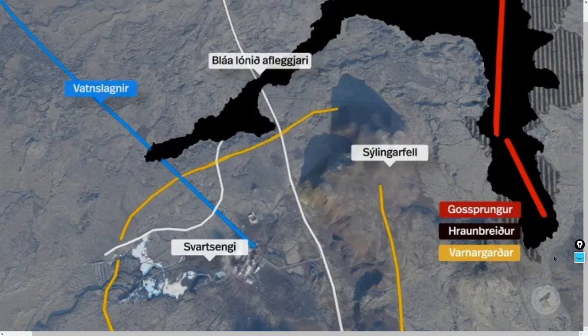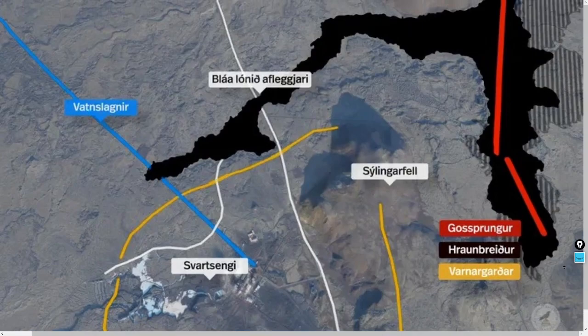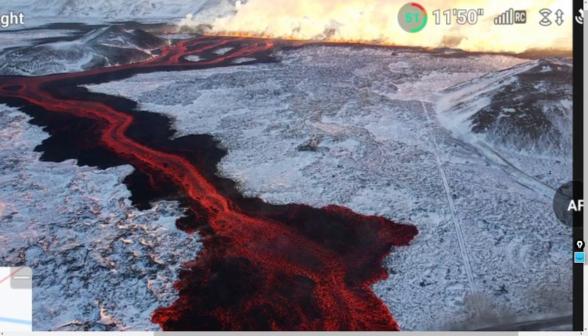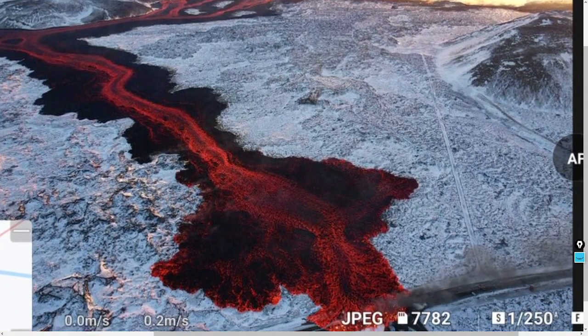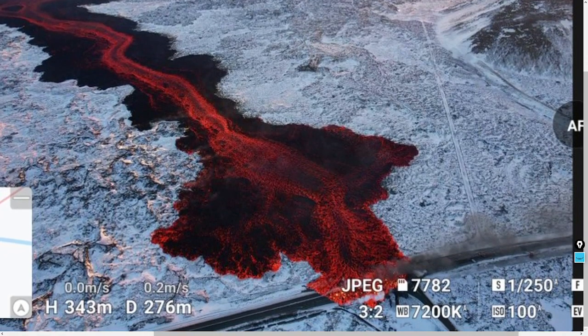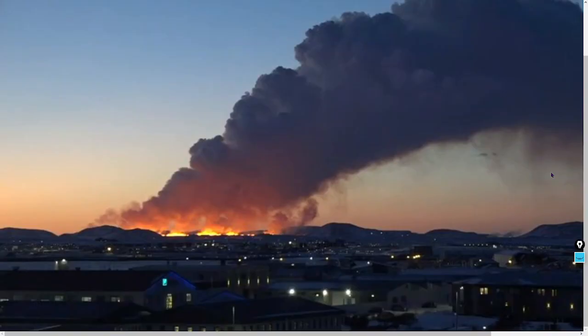New eruption at Grindavik will be a big story. There is a map of the hazards for the new lava flow. Here it is cutting off a road, right at an intersection there, so you could even say it's about to cut off two roads in that photo. There is another different view of that same intersection.